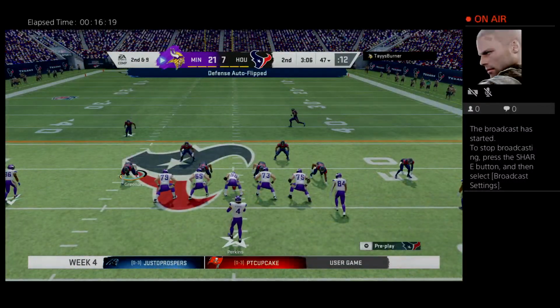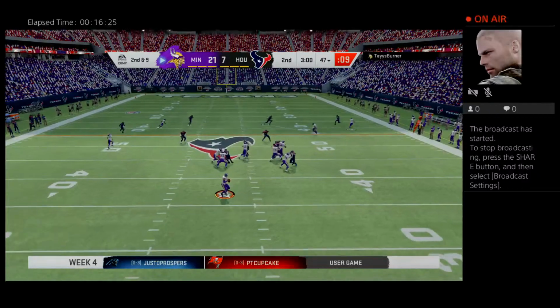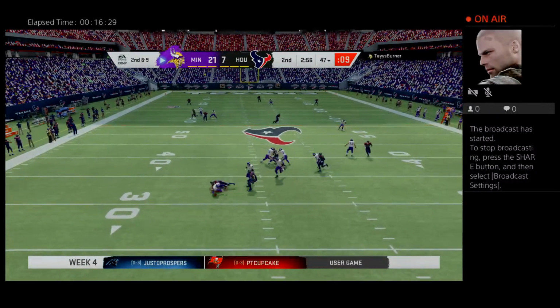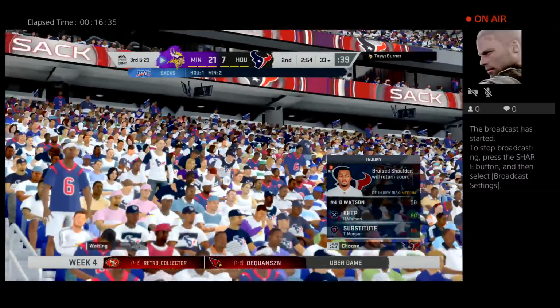Here's 2nd and 9, just a yard on that last run. Mike 41, we've got a wedge. Operating from the gun, Perkins. And a big loss here as he's taken down. Whitney Merciless barreling in for the sack.